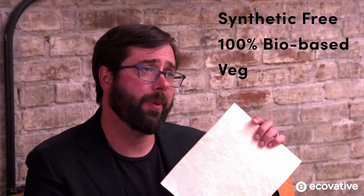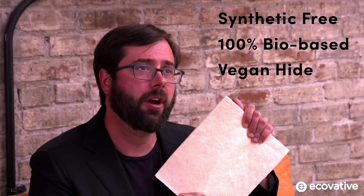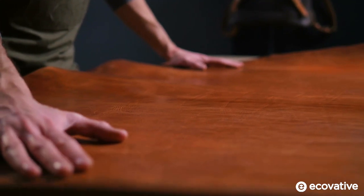Today, I'd like to introduce you to Forager Hides, a synthetic-free, 100% bio-based vegan hide that has all the performance characteristics of traditional animal leather, but with a light footprint on the planet with regards to sustainability and animal welfare. Our aim is to work with you. We realize that the tanning industry has been built over generations by artisans and craftspeople like yourselves. As the consumer culture evolves, we want to partner our material with your expertise to bring a new category of textile to the broader market.